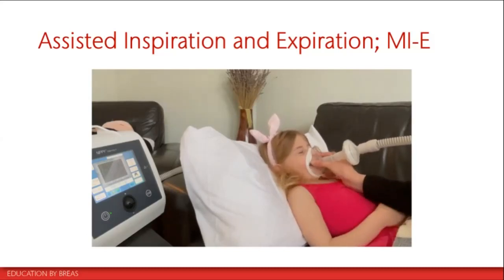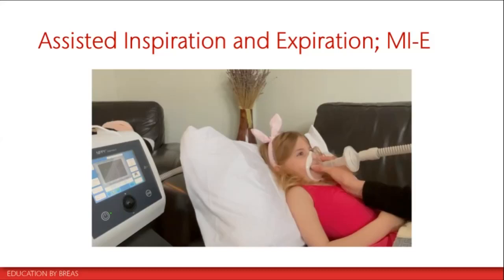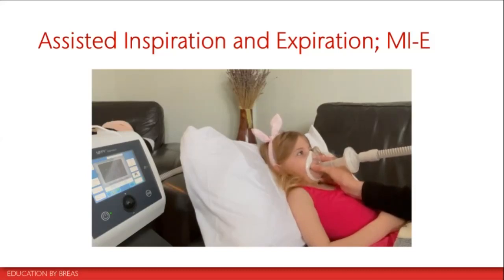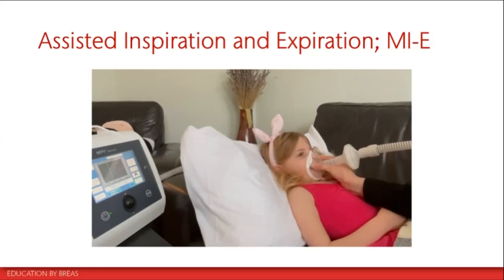Breath in. Oh, big cough. Breath in. Breath in. Oh, damn. You don't need to cough unless there's phlegm there. Breath in, and it will suck out. Breath in, and it will suck out. Well done.